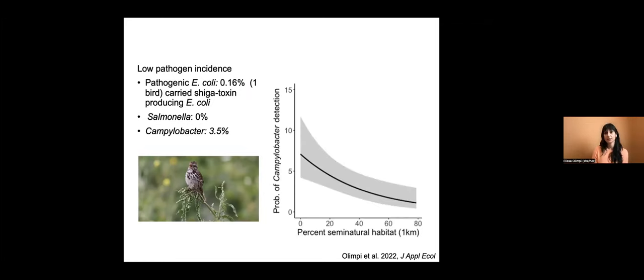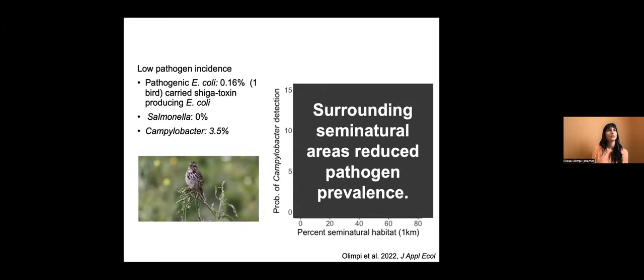Again, we saw a positive protective effect of semi-natural habitat around the farm. So on farms that had more habitat, birds were less likely to carry that pathogen campylobacter. So again, surrounding semi-natural areas reduced pathogen prevalence, just like they reduced crop damage.